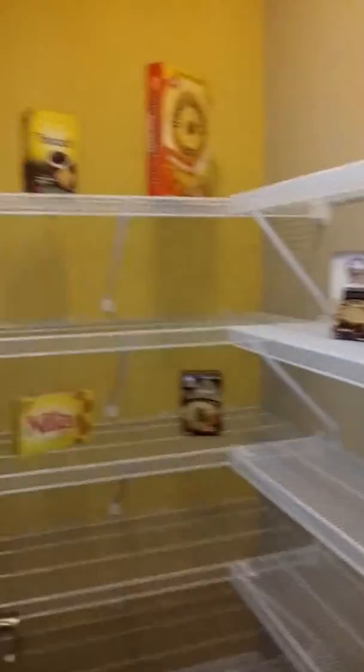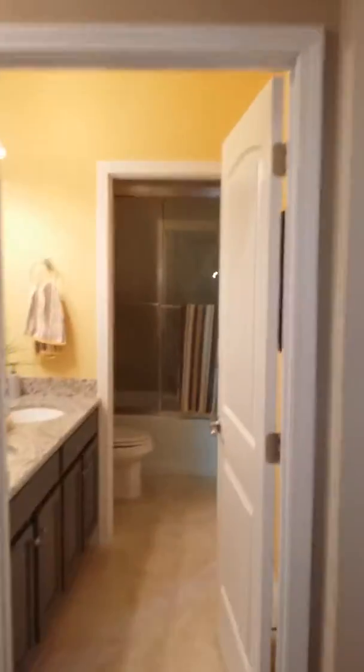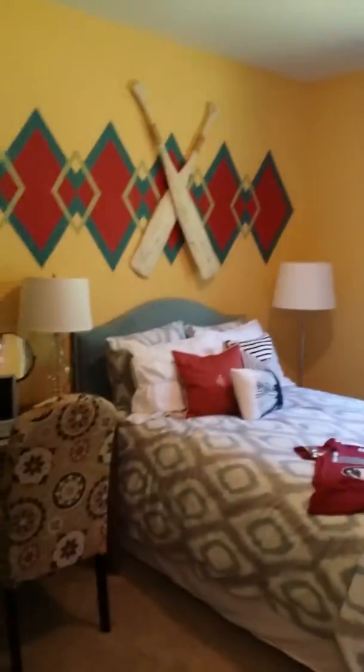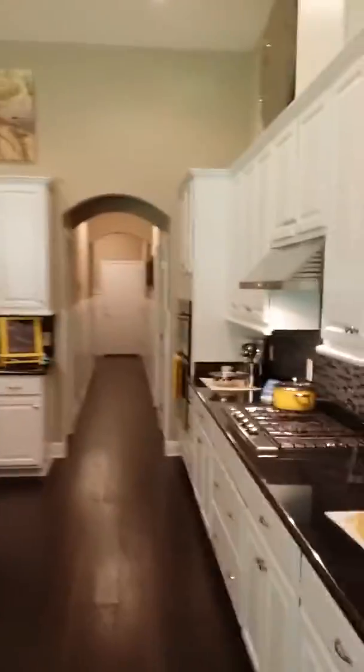Going back into the kitchen, oh, you have your little pantry right here. So back into the kitchen. There is a bathroom, third bathroom, which goes to the backyard covered porch. Makes it nice in case you do have a pool in the backyard. You can come through the bathroom and dry off. The other two bedrooms, very nicely done, good size. Certainly makes it easy for the children to enjoy.